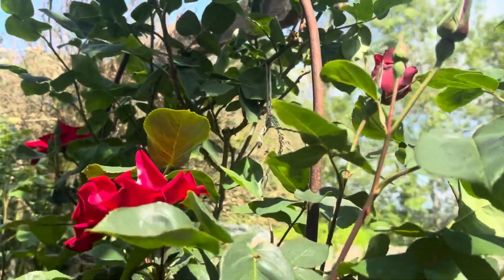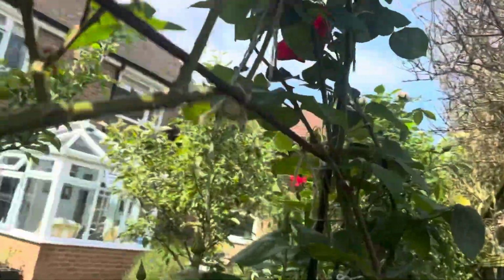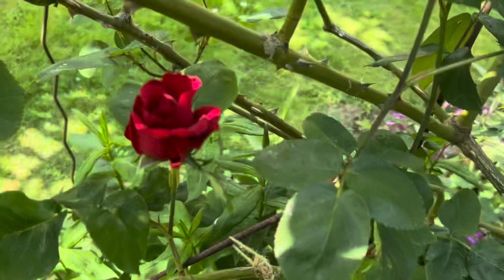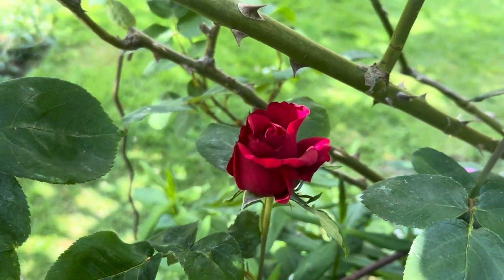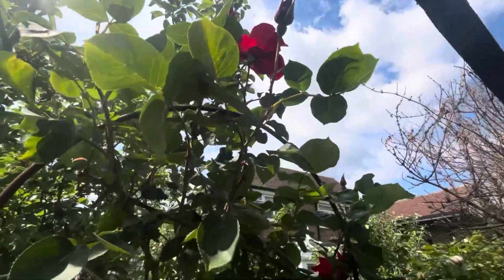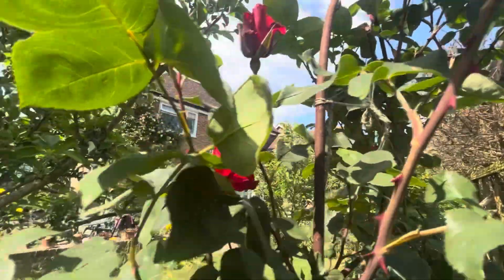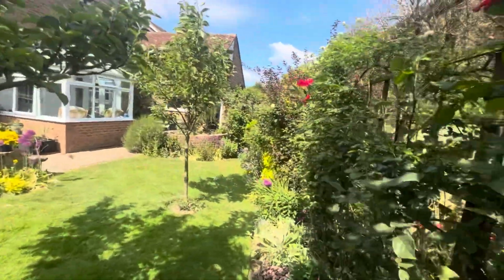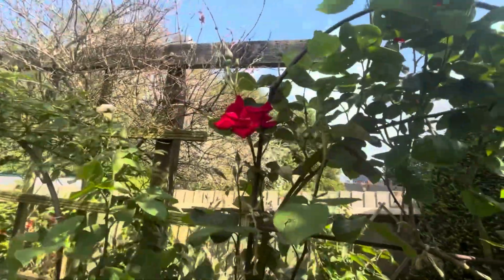Plenty of buds coming. Well, I won't walk round there unless I will. Let's have a little look. Oh, there's a beauty down there. Look at that lovely little fella. Well, a little darling actually, not a fella. What have we got up there? More buds. So yeah, I like the Altissimo. It just gives me plenty of colour. Oh, look at that little bud there. Beautiful. Let's move around. So yes, it's doing nicely at the moment.